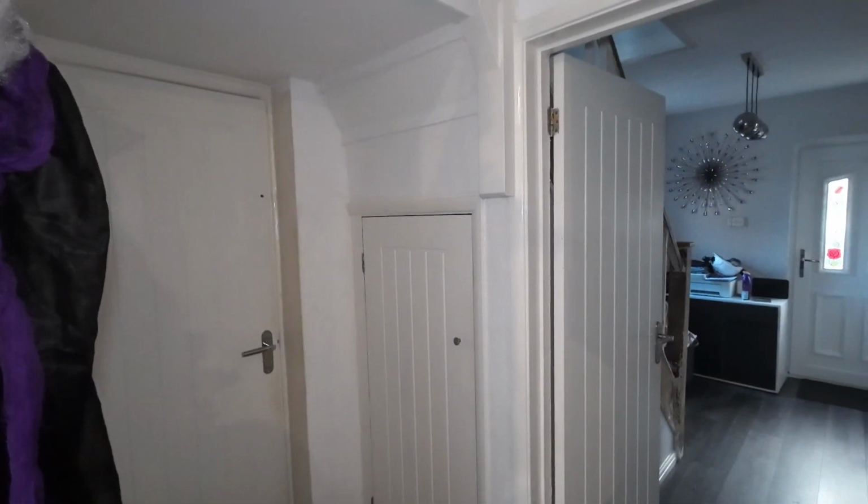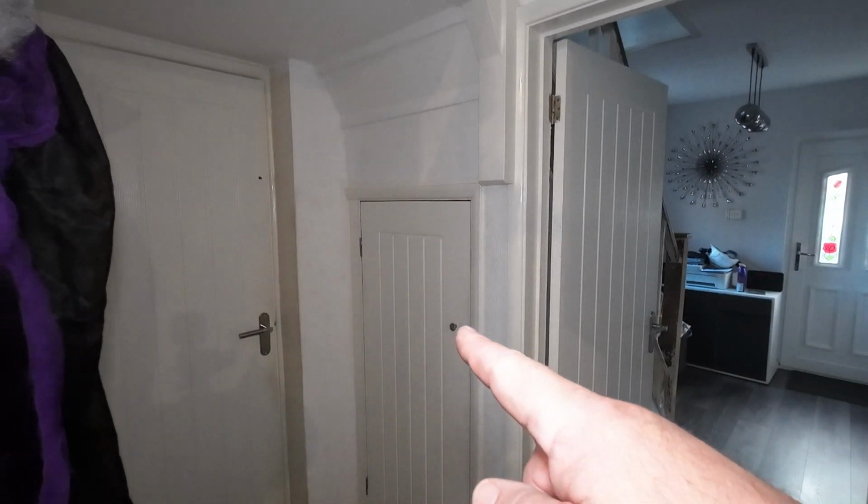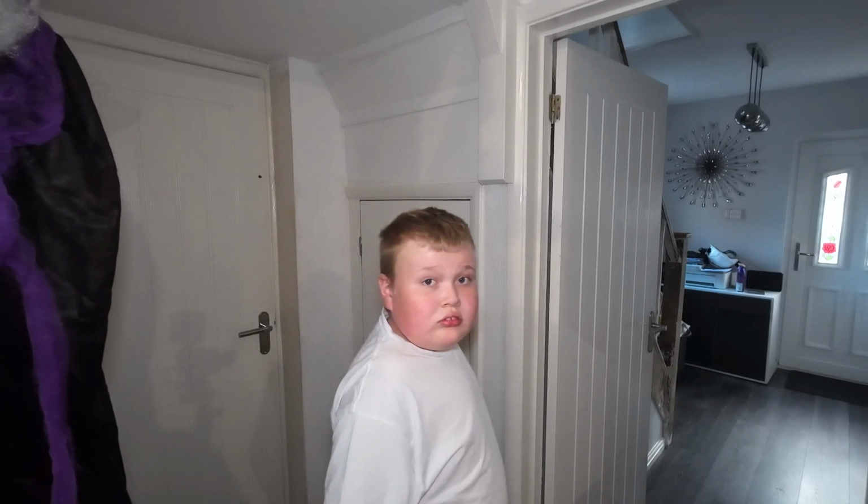So that's brilliant. The little cupboard under the stairs we've got here, that door's only about 3 months old, if that, and that's going to come off. We're going to have a brand new door, the same as the cupboards in the kitchen as well.